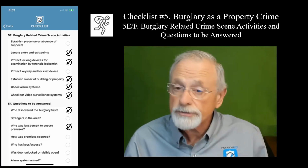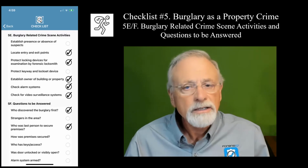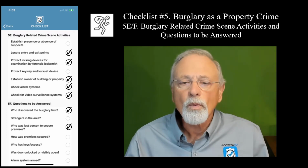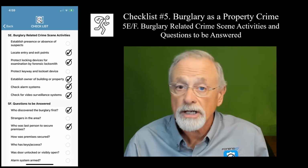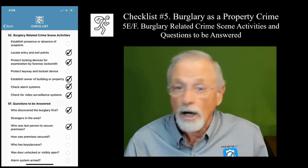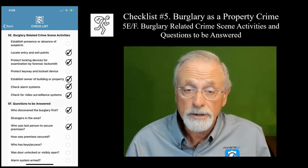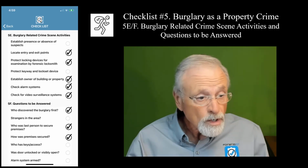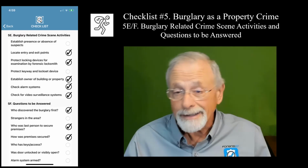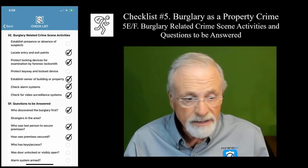Who was the last person to secure the premises? How was it secured? Were the windows secured or not? Check those things. What did they tell you they did to secure the building? Did they check the windows? Did they check all the locks and all the doors? Those are things that are going to be important to determine whether this was a forcible entry or whether they were able just to walk in or come through a window. How was the premises secured? Again, we continue with that in knowing exactly how and when it got secured and if it did.